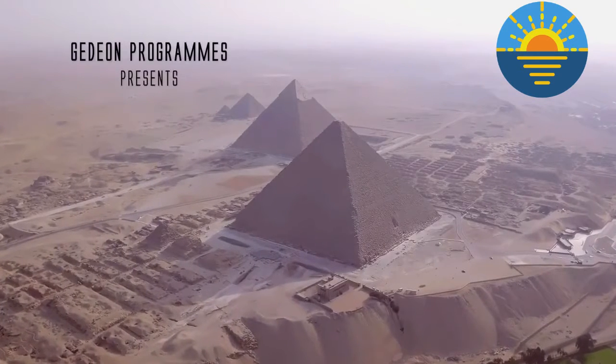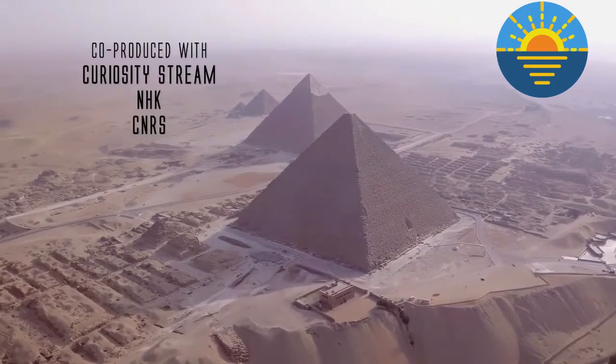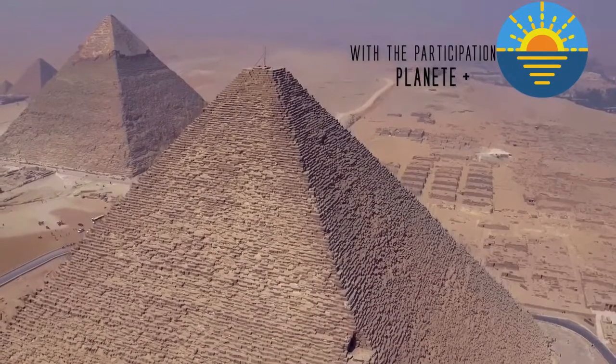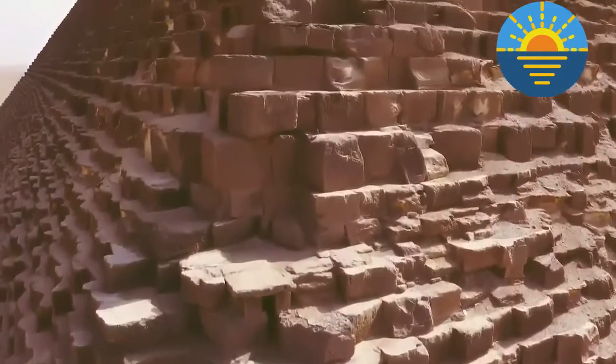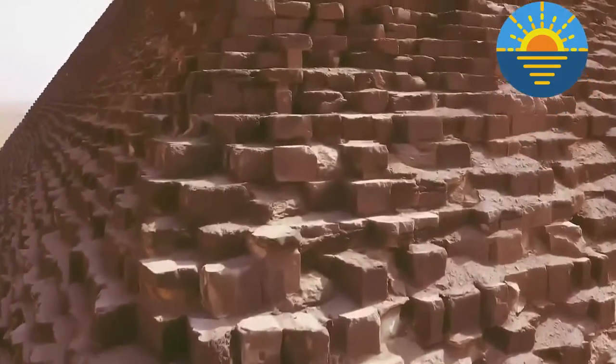The Great Pyramids of Egypt. The sheer size of these monuments is fascinating. The two highest and biggest were built for Pharaoh Khufu and his son Khafre. The Khufu Pyramid is 480 feet high, and each pyramid contains about 2.5 million blocks. How were they built?